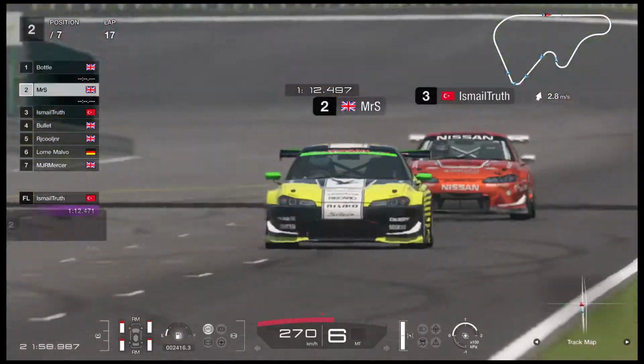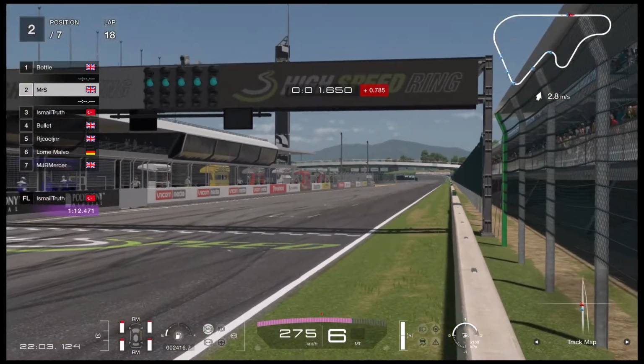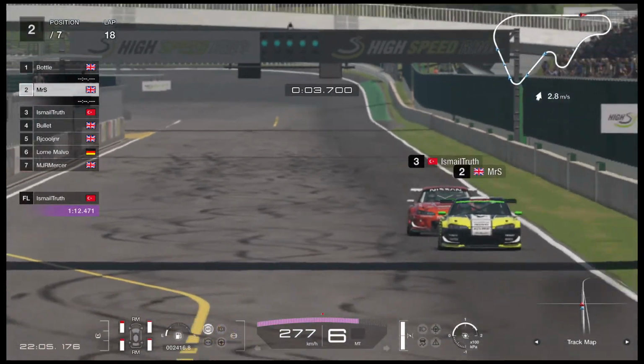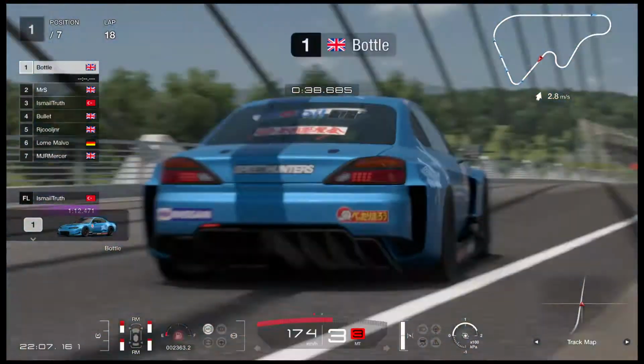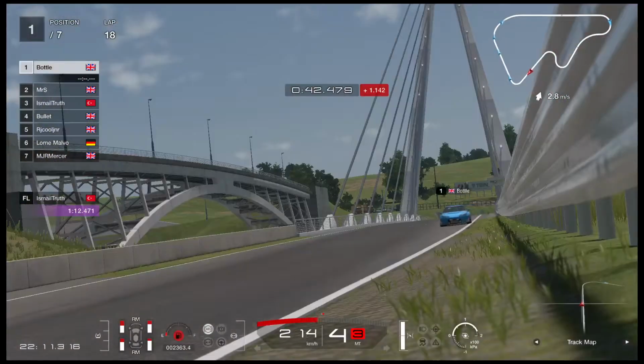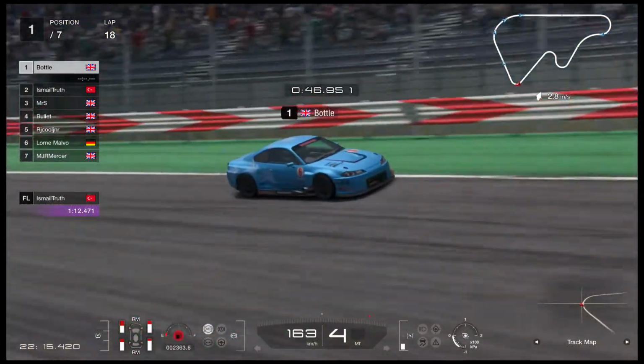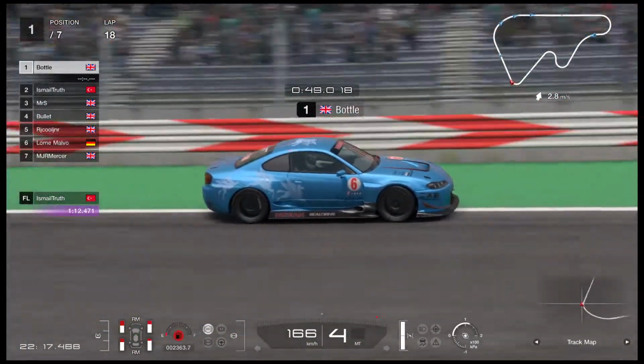As Bottle is now below 10%. And at this rate, Bottle doesn't need to refuel fully. And only has to, what would it be? 80%? Maybe even less.